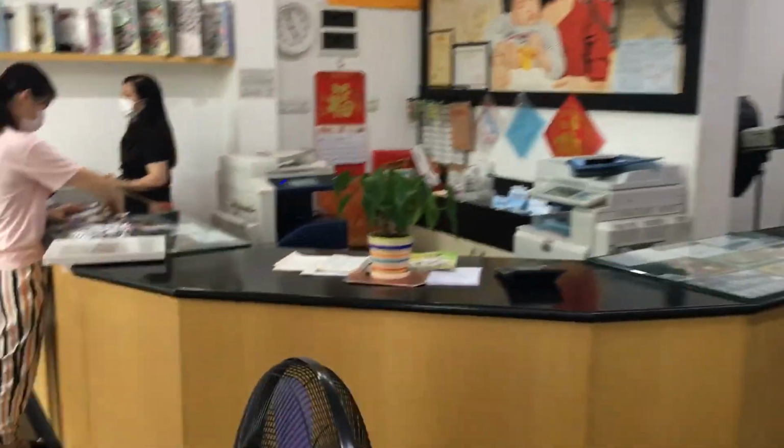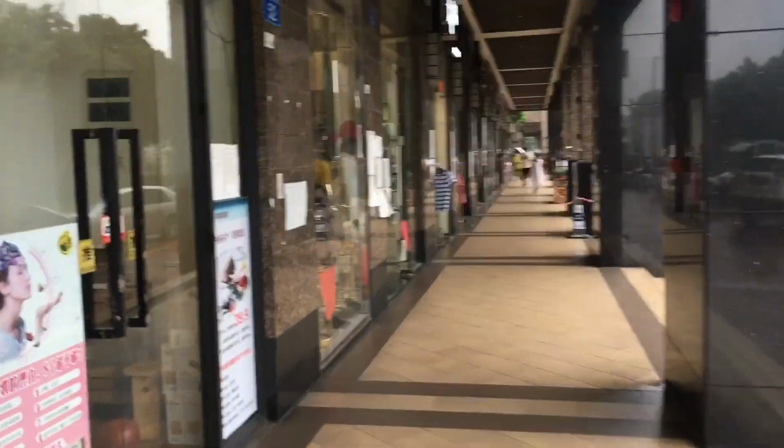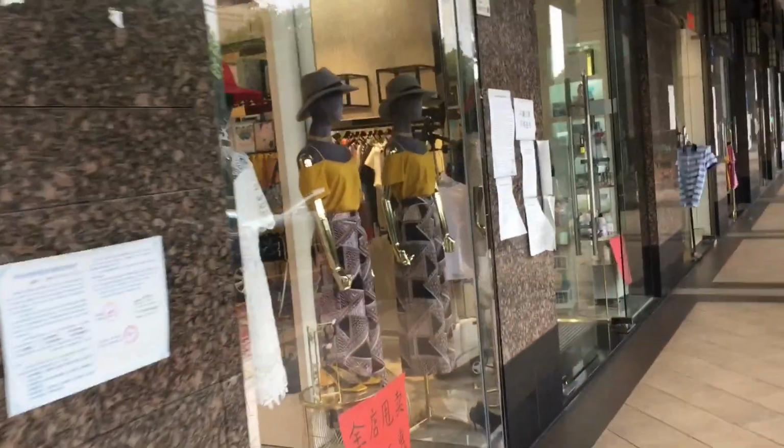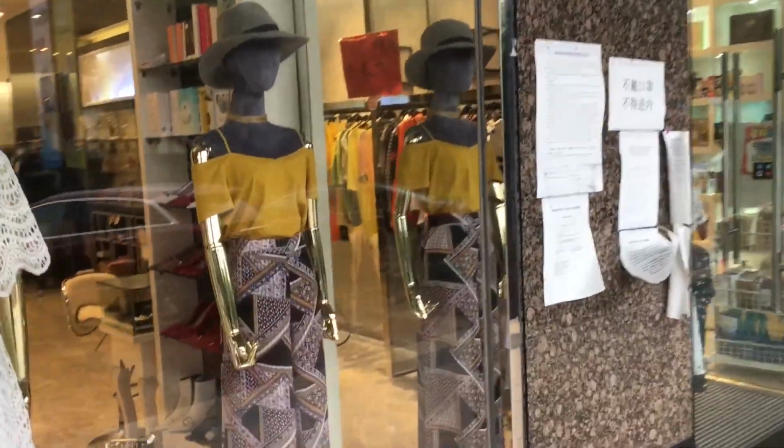This photo shop had to shut down when the pandemic was really bad back in February, so I actually used to have to send them messages and ask, can I come in and print something? And they would let me in. That was interesting back then. These days things are back to being pretty normal. The next few stores here are mostly beauty shops and clothing stores. Don't know why these mannequins have golden arms, but whatever, it's all good.